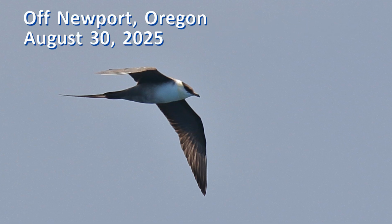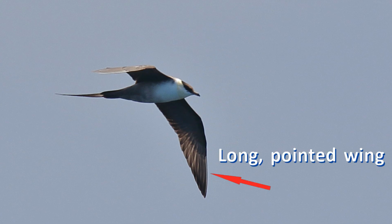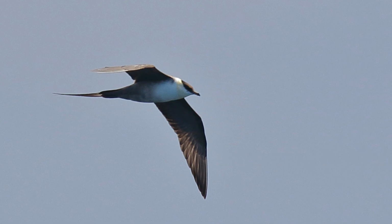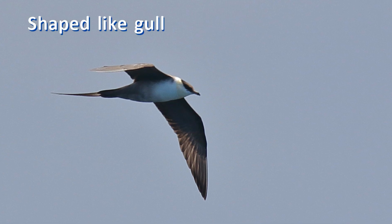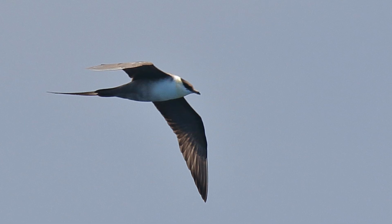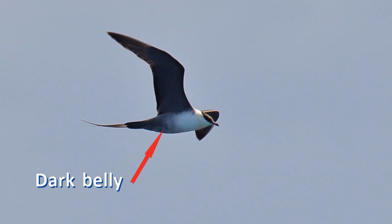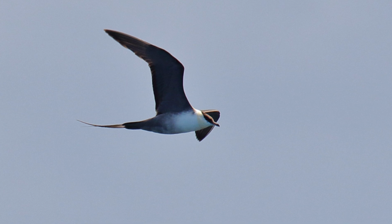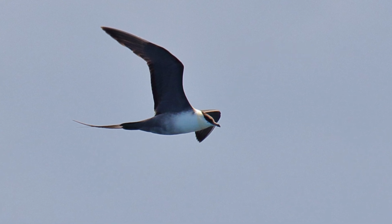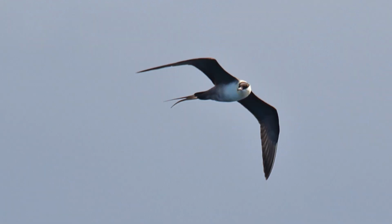What do we see? Short neck, stout hooked bill, long, slim, pointed wings. It's shaped much like a gull, but with a longer tail, even discounting the 2 long, thin central tail feathers. The head and breast is white, the belly and undertail is dark gray. There's a large black cap on the head. The underwing is all dark. Do you recognize that this is a Jaeger?